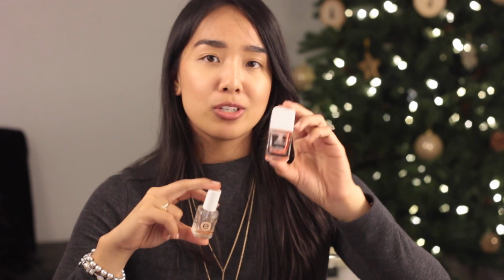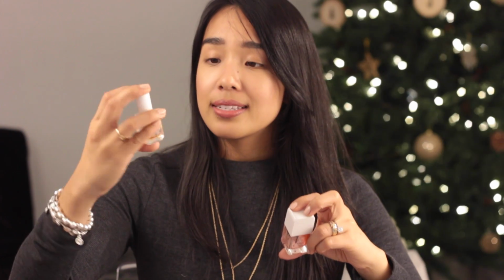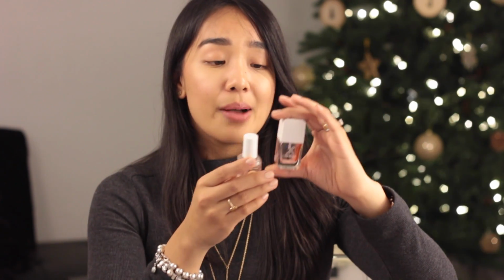The other two nail products, one is a base coat from the Formula X for Sephora, and the other one is the Essie Apricot Cuticle Oil. Really love both of these. I have backups of both of these. I actually really like the base coat from the Formula X line, especially for dark polishes. It doesn't let any polish seep through, so you don't get stained nails, which is always a plus. And I also really like the cuticle oil from Essie because it feels really nice on the cuticles.